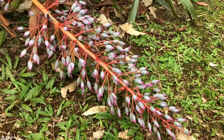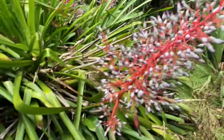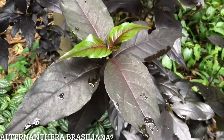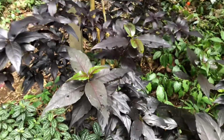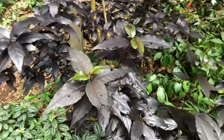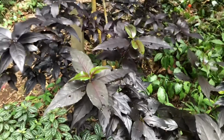Yay. This is a Achimenes, but looks like fendleri or possibly a nudicalis. It's pretty with its pink, purple, and blue coloration. This guy is most likely Alternanthera brasiliana and looks herbaceous. Its blackish purple leaves are very pretty. You can see its new green leaf transitioning into that matured coloration.